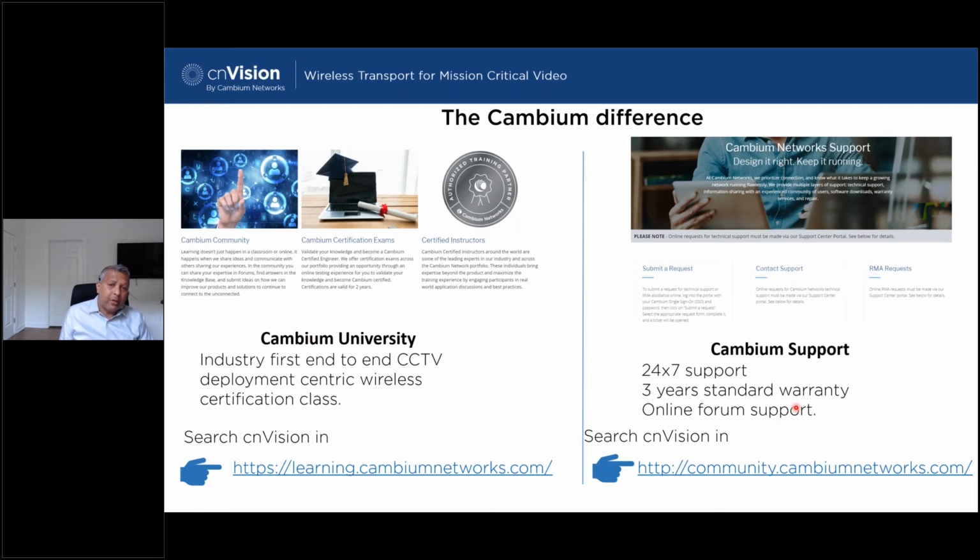Also, we offer 24/7 support after the products are sold, 3-year standard warranty, and then some pre-sale support. So if you need some, Melody already talked about security reps, but if you come to me with a project tomorrow saying, hey, I've got this school campus or outdoor link, can you help me with some RF planning? We'll be happy to do that.